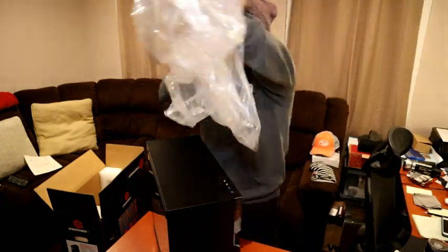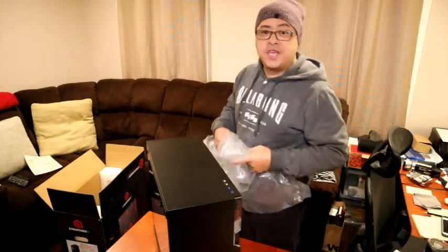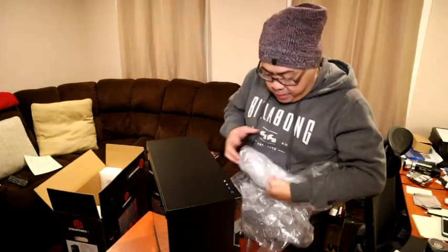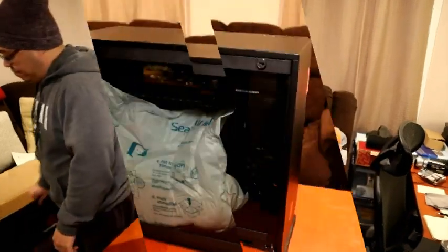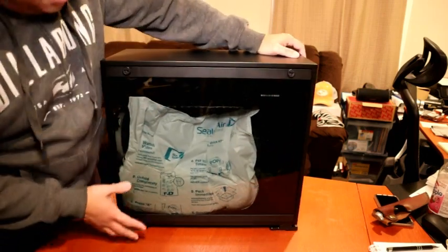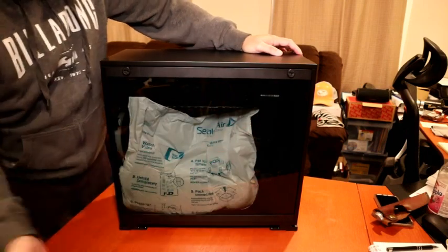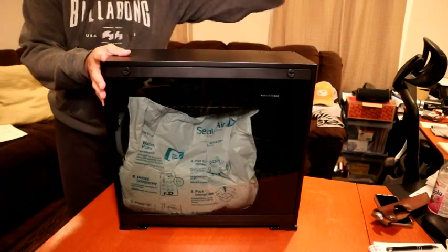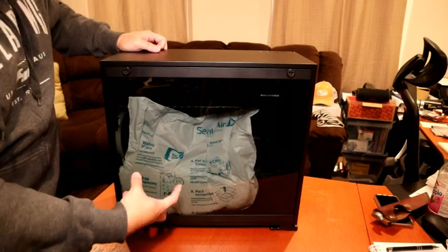Okay, we got it unboxed. So why don't we take a look at this up close? Okay. So this is the right side of the box of the PC. The back, obviously the front. As you can see inside the PC.